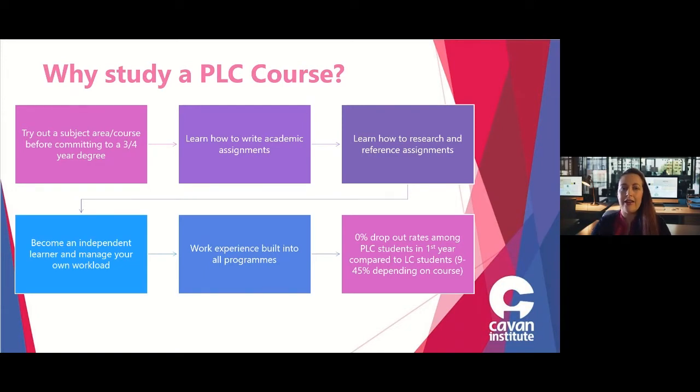Here in Cavan Institute on a PLC course, we will give you a lot of information and you'll learn a lot of skills about how to write academic assignments, how to research, how to reference. The Harvard referencing system is very important when you go into university or into an IT, and you'll learn all of those skills here, and they are critical to succeeding at third level.